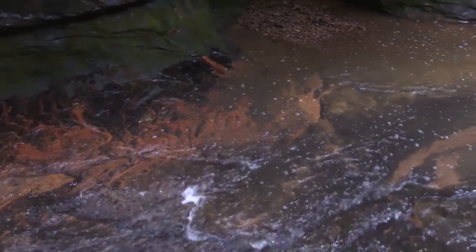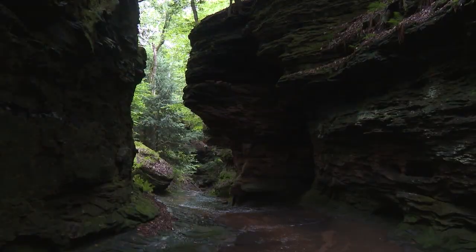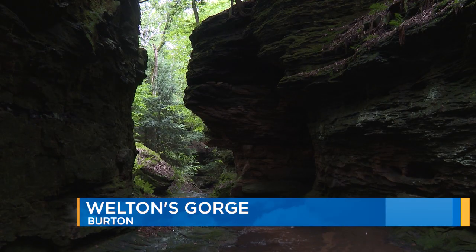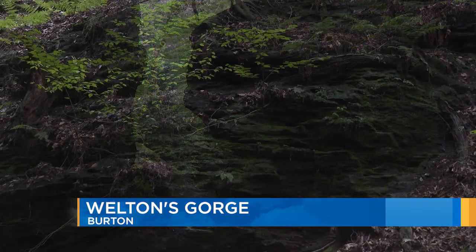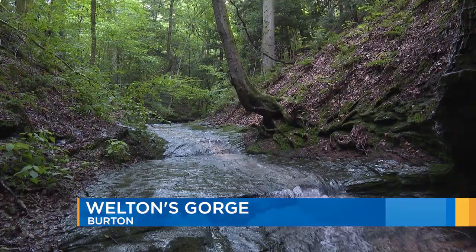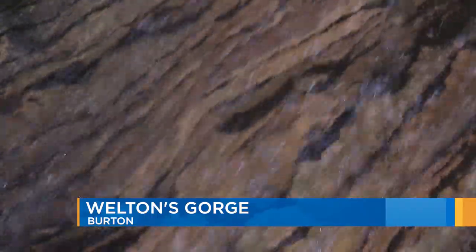The gorge is just like nothing else you see around here. It's 45 feet tall, formed, geologists say, 300 million years ago. It's just breathtaking to behold. And going on a naturalist-led hike down in there is something you're just never gonna forget.